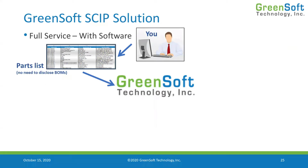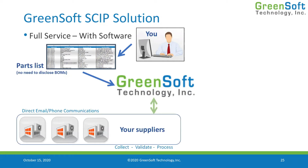Even though we have data security processes in place that are compliant with ISO 27001, and we are working under NDA, there's still some companies that prefer not to export their BOMs for security reasons, especially military contractors and things like that. So this might be a better option for those kinds of companies. In that case, we're going to just go ahead and take that parts list and engage the supply chain the same way I described with the turnkey.